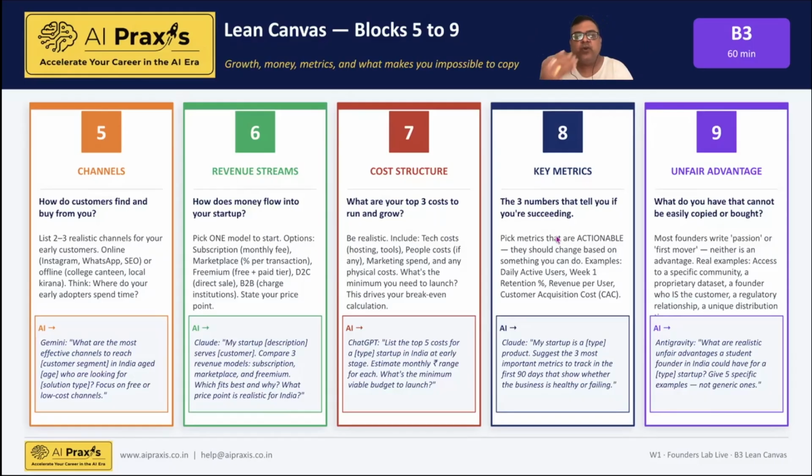Break even means the point where your revenue becomes equal to your costs. So it's like a no loss, no profit situation. Okay. And after that, you begin making profit. The AI prompt helps estimate realistic startup costs instead of guessing. That's a valuable exercise because investors appreciate founders who understand both opportunity and financial discipline.